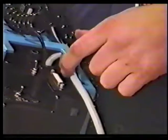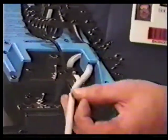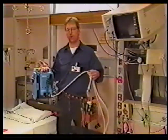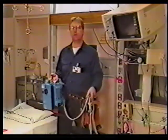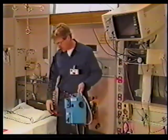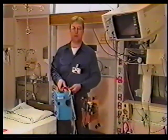Third, inspect the cord. Make sure that the cord is firmly and securely attached to the equipment. Make sure that there's no exposed wires or cracks in the cord along the cord path. If any of these are found, tag it right away out of order and report it to maintenance.